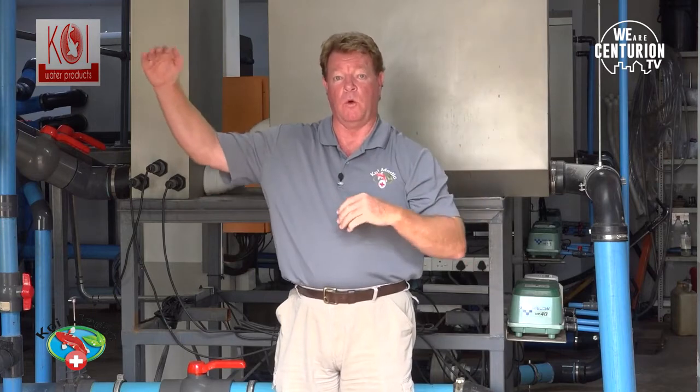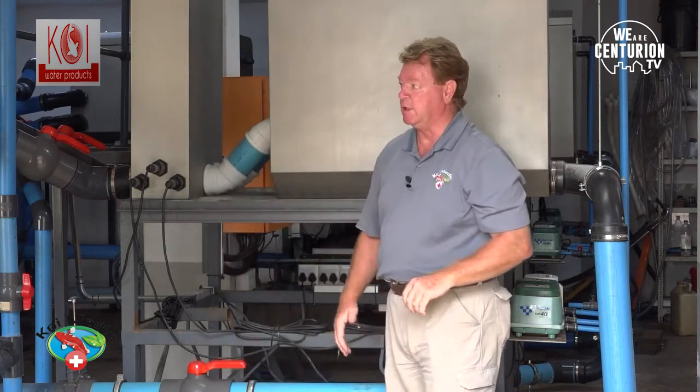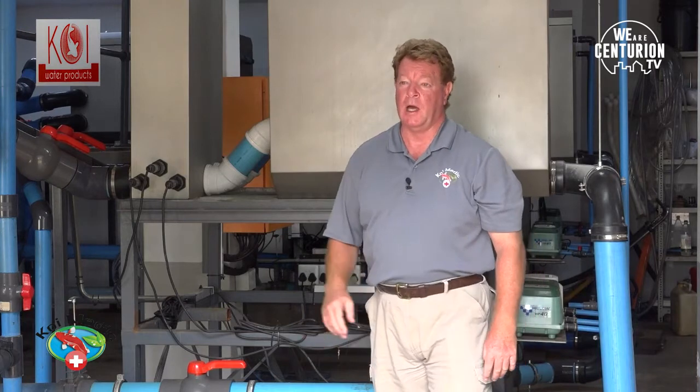Okay, so now that we're in the pump house, we can have a look. You've got an idea of the level where the water was and where the filtration system is. Not everybody, by the way, is going to have a system like this. To be accurate, I spoke about over 180,000 liters. This pond is accurately at 220,000 liters.